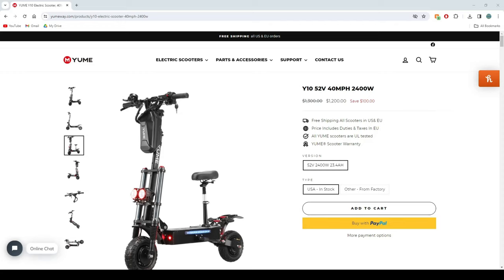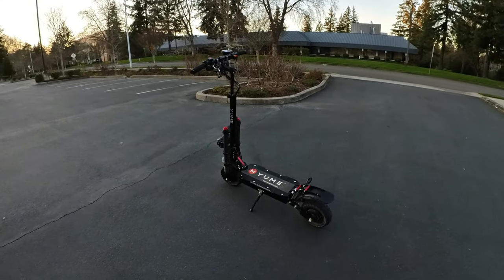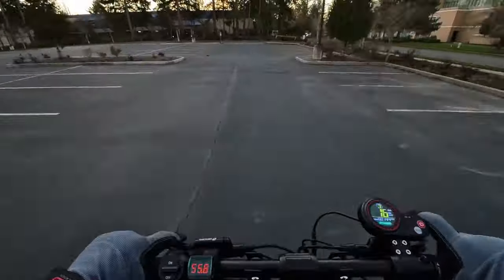Today, I'm super excited to share my thoughts on the Yume Y10 electric scooter after putting it through its paces for 150 miles. Hey, what is up guys? We're back on the Yume Y10, giving it a quick review and I'm gonna give it a ride for you. Let's talk about performance first.